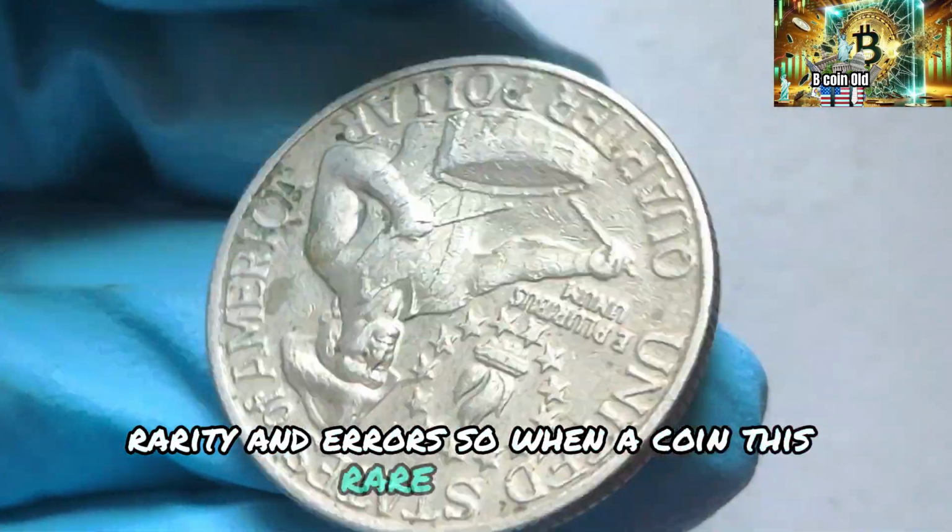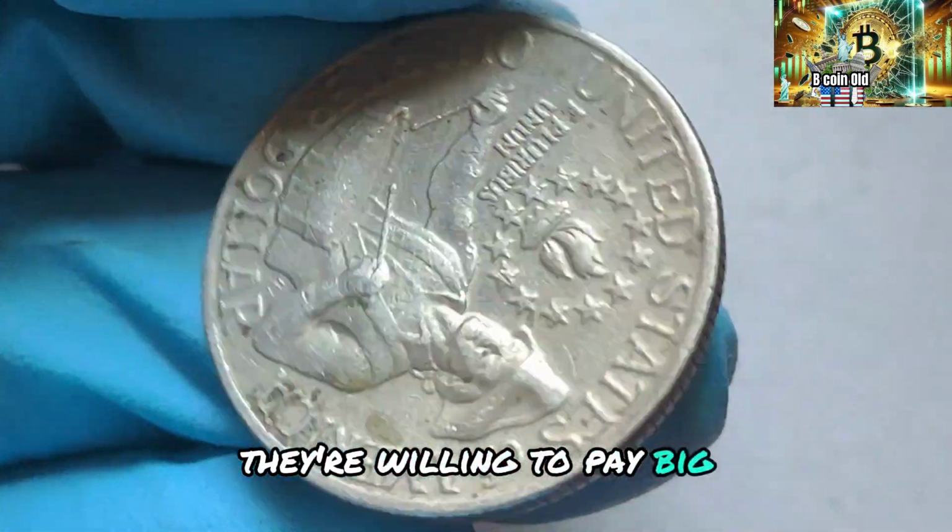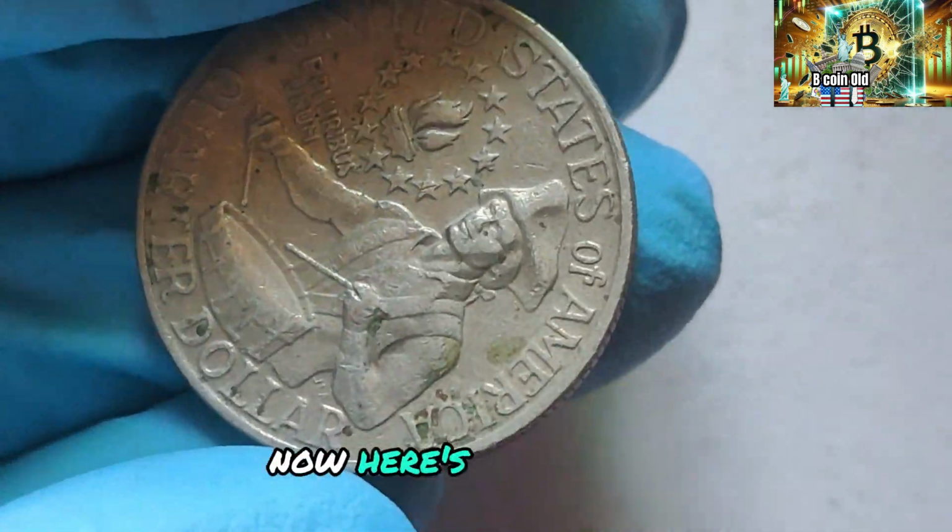So when a coin this rare shows up, they're willing to pay big. And I mean big. Now, here's a fun story.